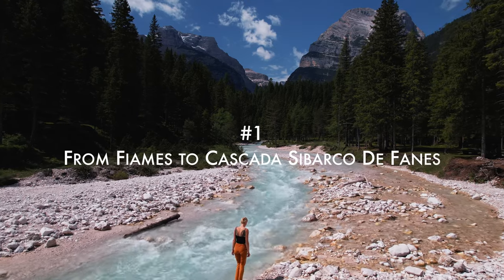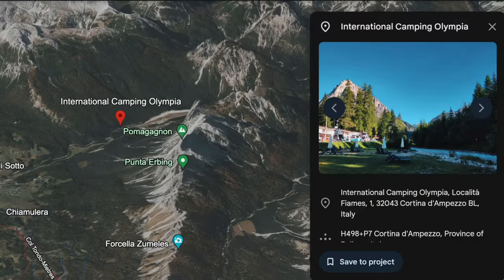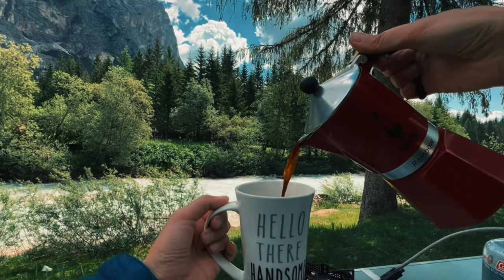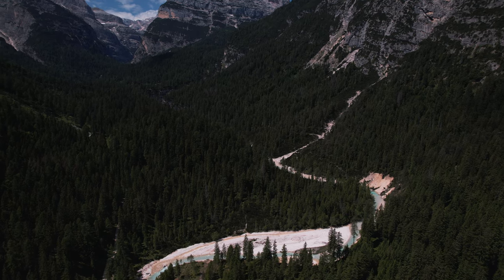This is a lovely hike through the forest to reach Cascada Sibarco, a perfect option for a hot day. The starting point is just outside the International Camping Olympia, which, by the way, is a great campsite to spend a couple of days. Most of the elevation is gained quickly after starting, and the rest of the hike takes you through a beautiful valley until you reach the waterfall.